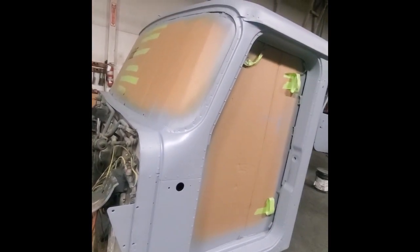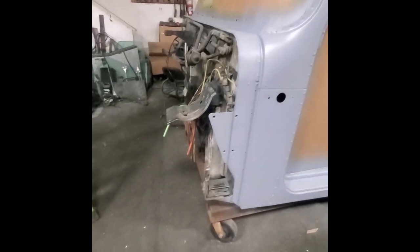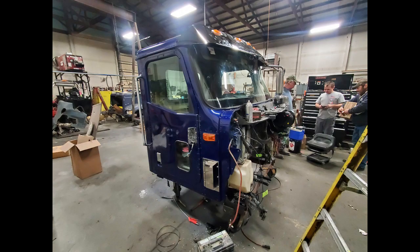Here it is painted, and they're putting the interior back together. Now, at the point on March 5th when I'm doing this yakking, they've got the cab done. The cab is done, and Big Meat started on the hood today, March 5th.